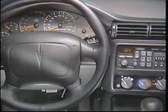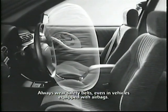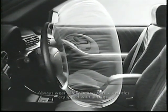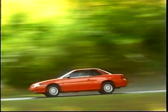And there's more. Oh, do tell. It's got a driver's airbag. Wait a minute. Standard? Standard. Says here it inflates in moderate to severe frontal collisions in less time than it takes to blink your eye. Okay, time me. Get out of here. All right. ABS and an airbag. Now, those are two important safety features, but I'd like to shop around some more.